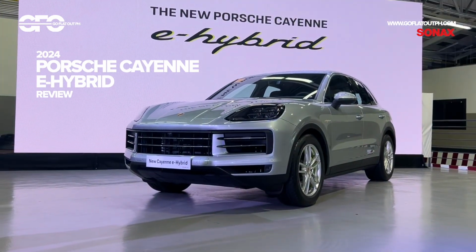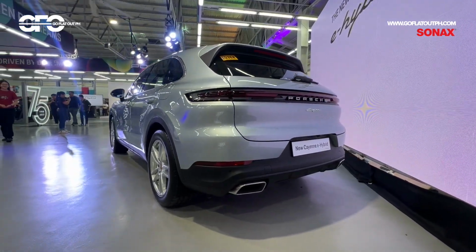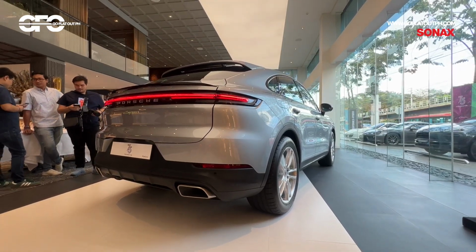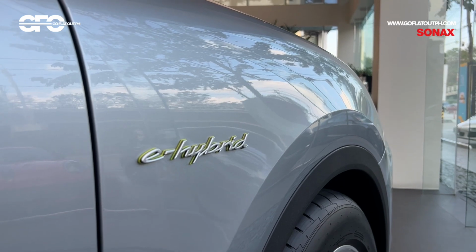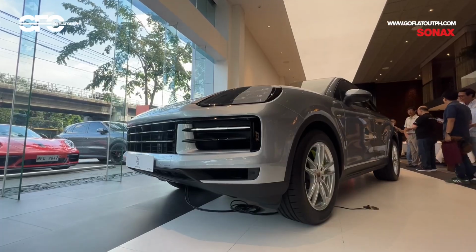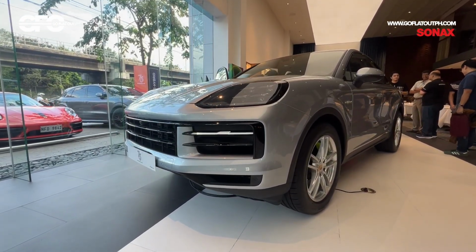This is the new Porsche Cayenne E-Hybrid. Available as both an SUV and a sleeker coupe body style, the new E-Hybrid model adds a dose of electrification to the Cayenne range. So as a recap, the exterior receives subtle yet comprehensive changes. In fact, most of the car's body panels are new.